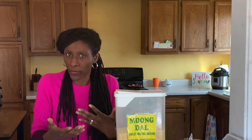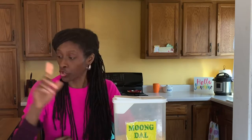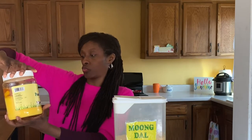I'm here for you. Don't worry, I didn't forget to tell you where you can buy nuts, ghee, and mung beans at a super reasonable, inexpensive place locally. At your local Indian store, you can get this, what is this? 3.5 pound tub of ghee for $22.